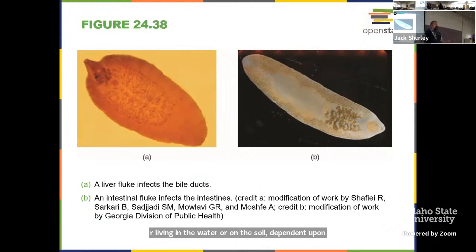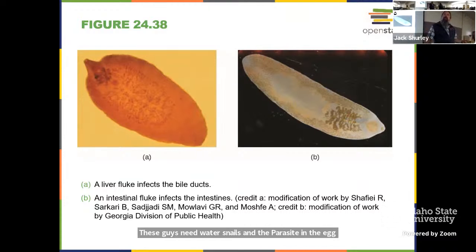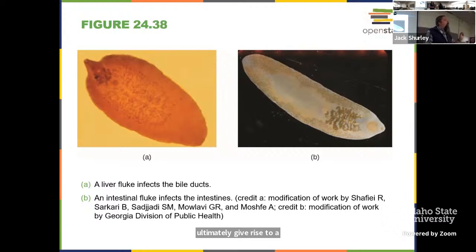These guys need water snails. And the parasite in the egg, as it's defecated out, makes its way to the water. The egg hatches, it swims, we call it a miracidium. It swims very rapidly toward a snail, penetrates into it, and goes through numerous developmental stages that ultimately give rise to a juvenile form that will be infectious. There are differences with these as well. Sometimes this juvenile form can readily get into us, typically penetrating into the skin.